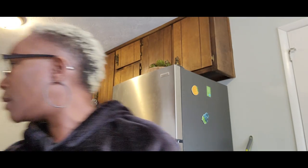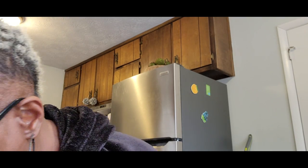Alright, y'all. So, I got the table. Don't mind them ugly cabinets up there. I got the table, so I got some things to decorate it with for the holiday. So I'll go ahead and show that stuff to you right now and get that out the way.